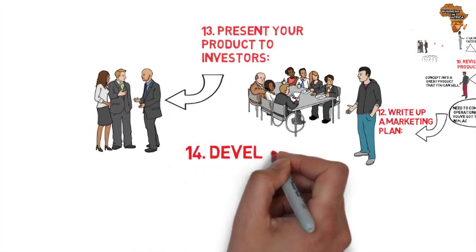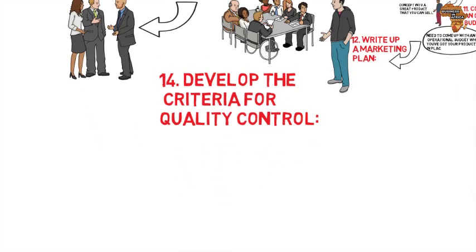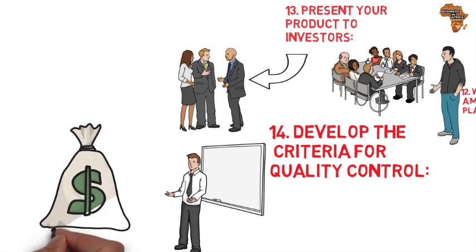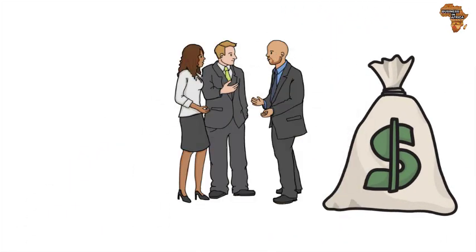Number 14, develop the criteria for quality control. Once you secure capital and start going into business for yourself, you will have a lot of manufacturing concerns to take care of, depending on the product that you are trying to sell.